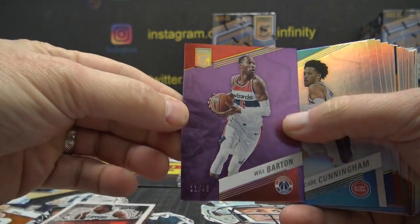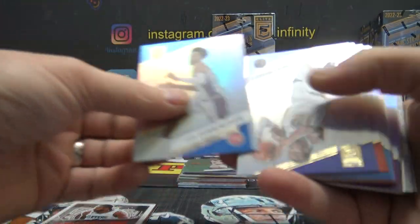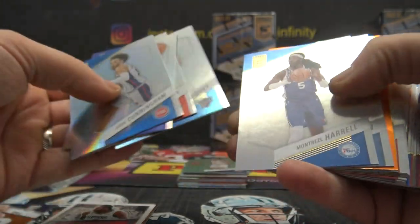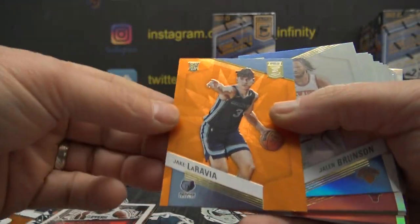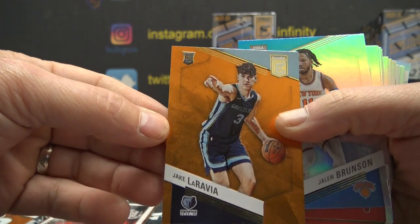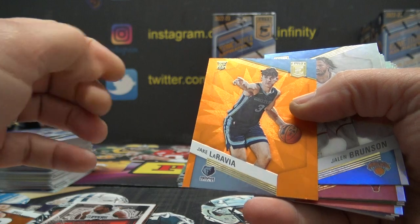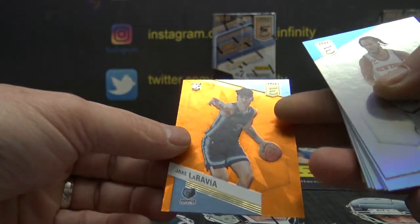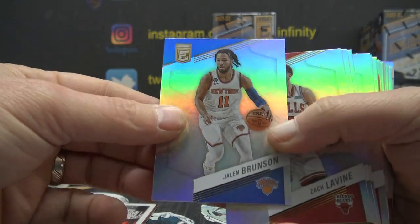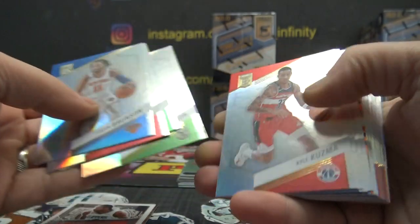Eleven of 49, Will Barton. Steven again. Here's an orange rookie, Jake LaRavia. .233. Could be another one, Sean Pett, or a one of one. Never know. That's the luck of the case.